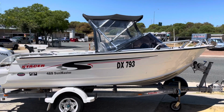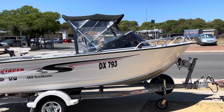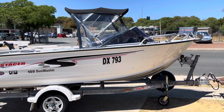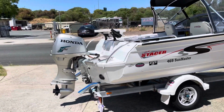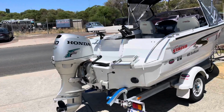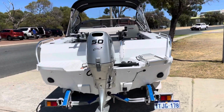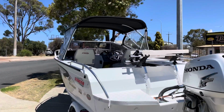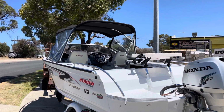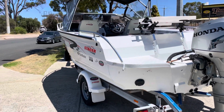Anyway, this Stacer 469 SunMaster, all 2009 model, neat little boat, 50 horsepower Honda 4-stroke on the back end. Little bait board, it's got bimini, it's got clears. It's got the front clear, but to be honest, I think I'd die in this heat trying to put that on at the moment, so just film him as is. Clears are all in good condition.